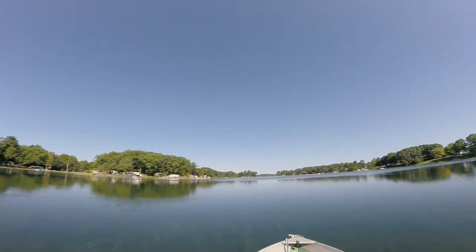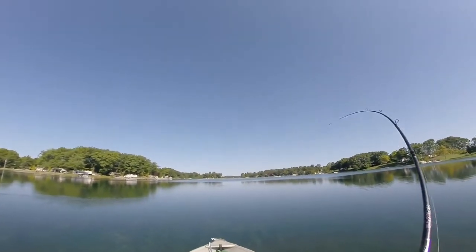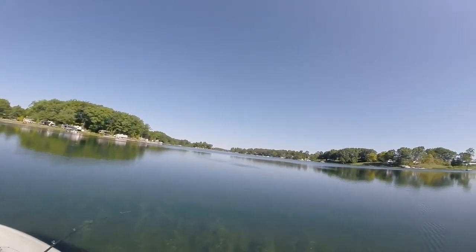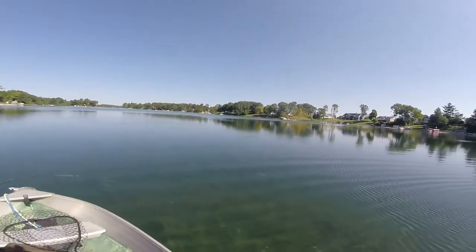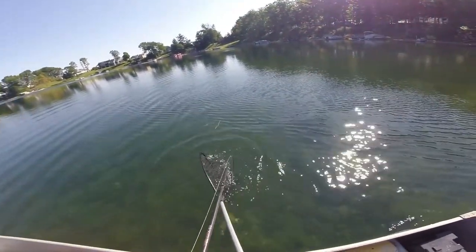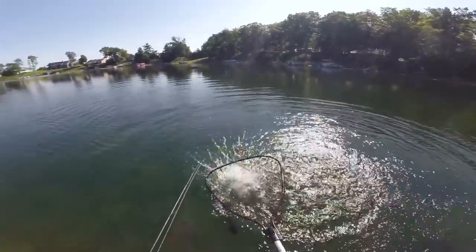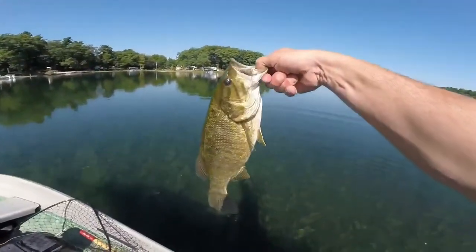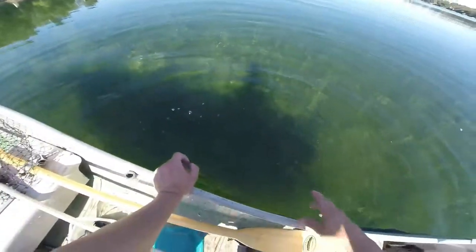Nice smallmouth. Dang, that's a big one. Stay on. Big boy smallmouth. That's a 13-inch smallie. That's a good one. Good fight. Damn, thanks for the facial, bub.